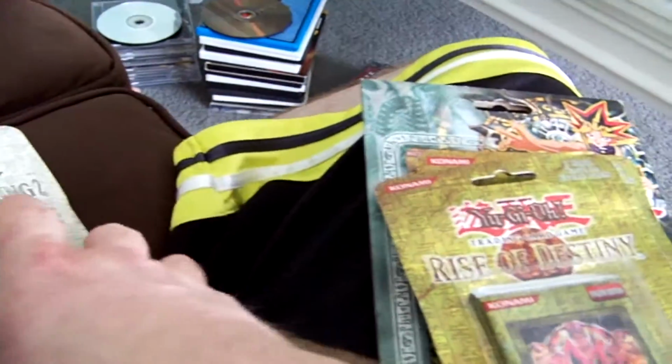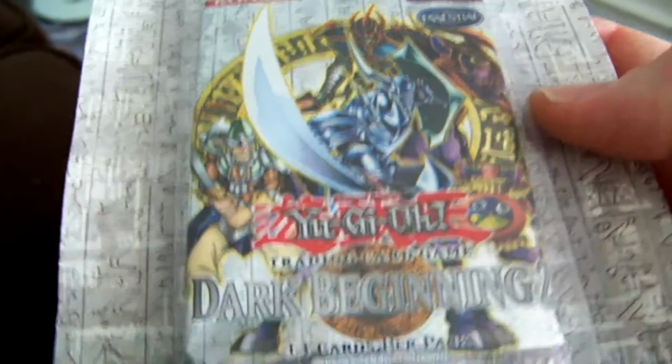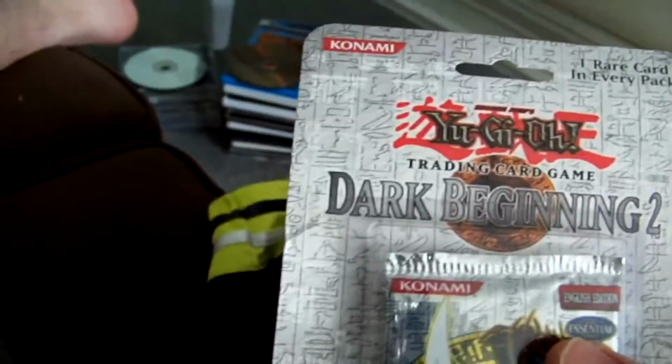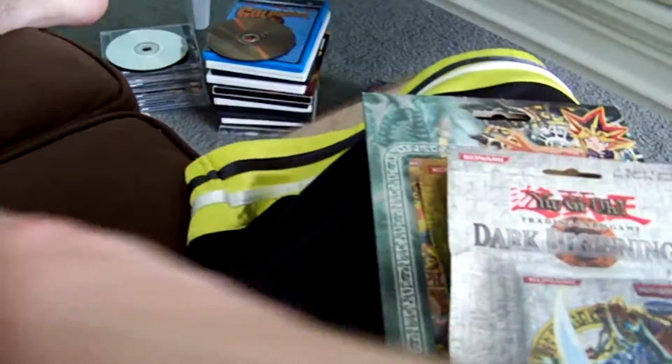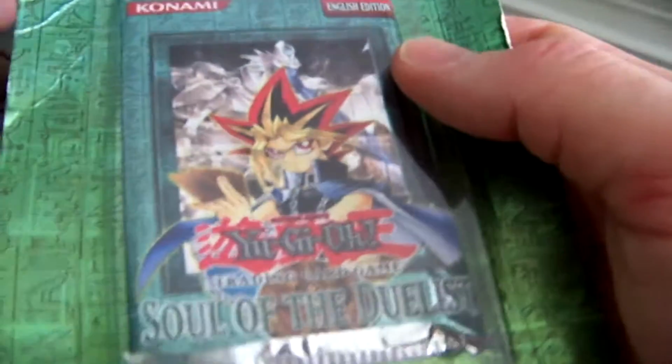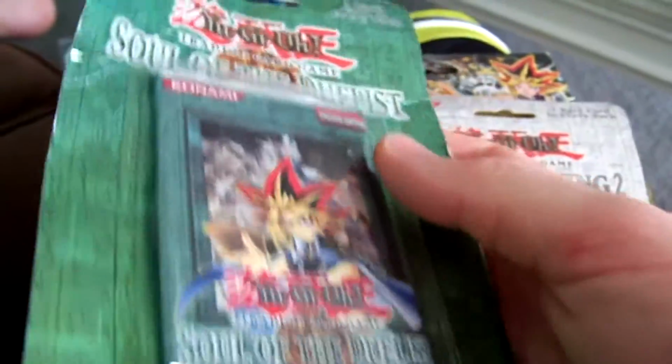And then we have a really hard pack to find, Dark Beginning 2, sealed blister pack as well. So blisters were actually really huge back then. There's 13 cards in that pack. I'll be keeping them sealed. And a Soul of the Duelist booster pack as well, blister. This one you can see there's some damage to the blister with creases and stuff. So that's the Yu-Gi-Oh sealed stuff. And there's more Pokemon as well.